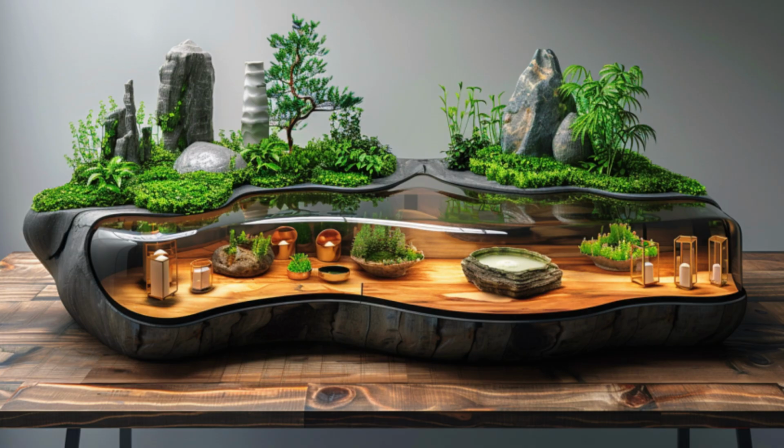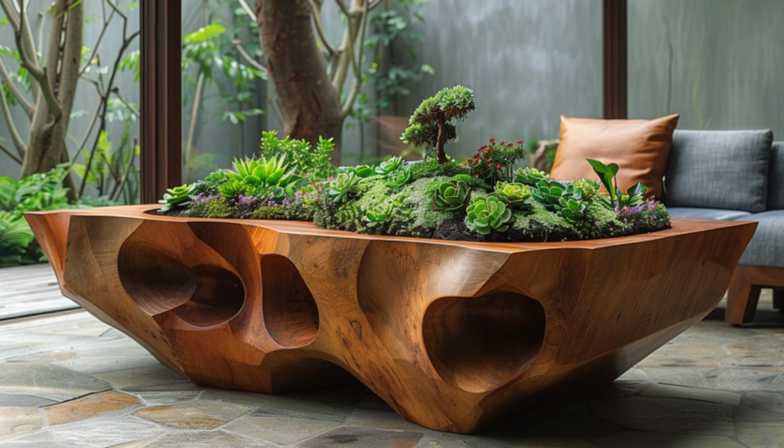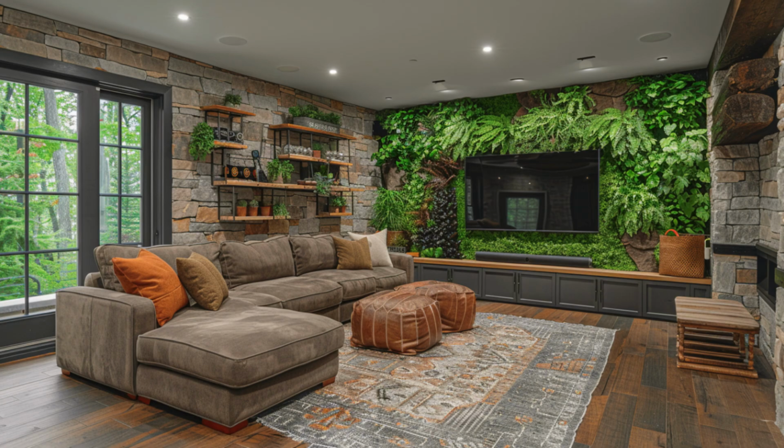A meticulously detailed, hyper-realistic miniature landscape terrarium. A large, dark gray, organic, flowing wood-like base sculpted into a stylized, abstract form. Within the hollowed-out base is a clear glass display area showcasing a miniature landscape with small, meticulously arranged plants, mosses, and rocks that evoke a Zen garden aesthetic.